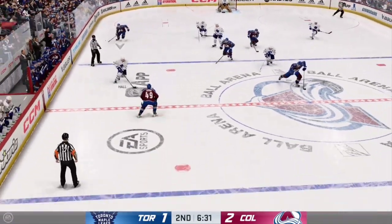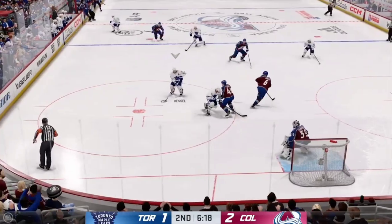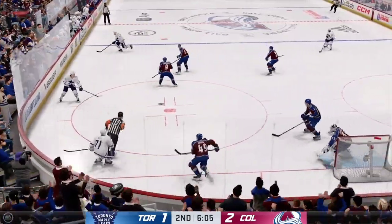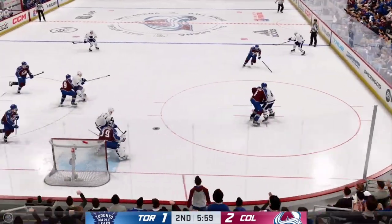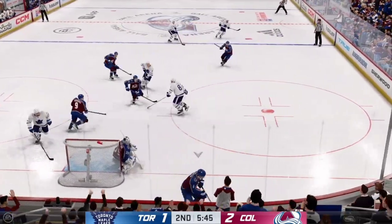Oh, and that's poked away in the offensive zone by Comfort. Quick pass to Kessel. Takes a shot, and he comes up with it. And now he moves it to Kessel. Centering feed, and he shuts down a great scoring chance there.